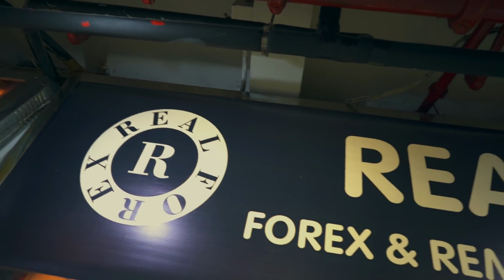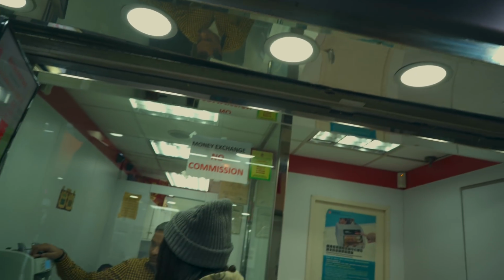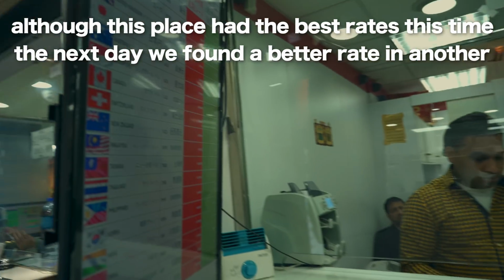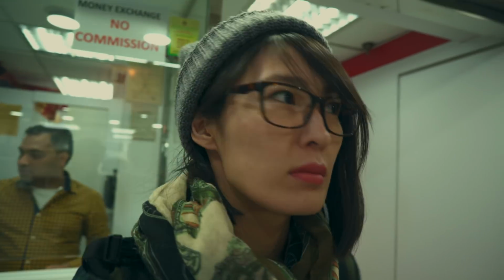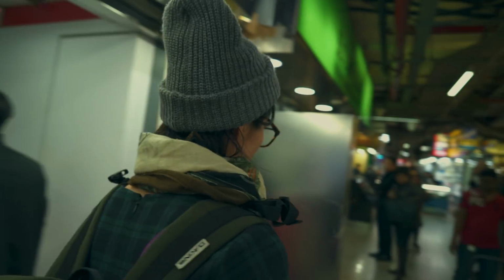Alright guys, so this is it. Real Forex and remittances. They're giving the best rate for Thai baht. If you have other currencies, I recommend you shop around. If you come at any other time, shop around. I'm sure this varies by each day, but this is the one that we found. It took us about 5 minutes. It was sort of fun though, right? Shop around for exchange rates.